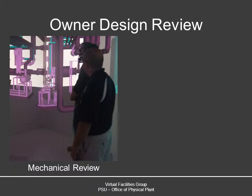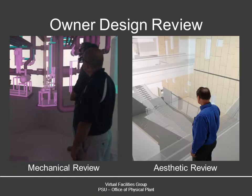Penn State performs 2 types of design reviews. The first is a mechanical review in which we bring in our facility engineers and maintenance technicians to virtually walk through what we consider high-cost maintenance areas. These typically include mechanical rooms, chases, and penthouses. In these reviews, we analyze the design from a maintenance perspective. This often leads to changes in the layout resulting in a more affordable to maintain facility.